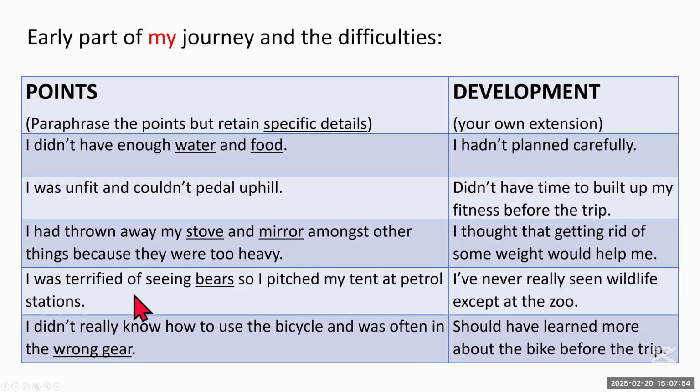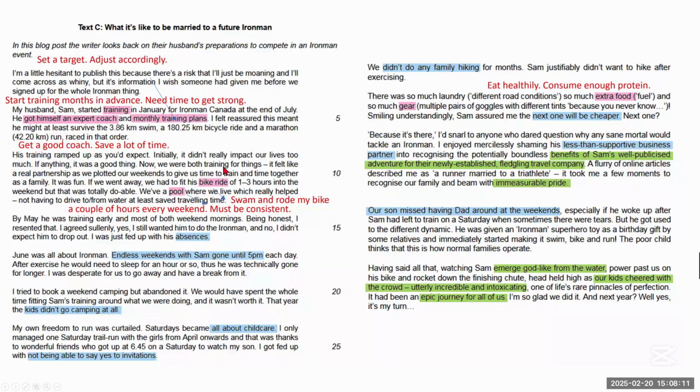So in my other videos, you will see this. I will have points in one column and development in another column. Now, obviously, during the exam, you will not have time to make tables like this. So we're going to write directly on the insert itself. And here I have done the first part for you. So I have developed the points in pink.